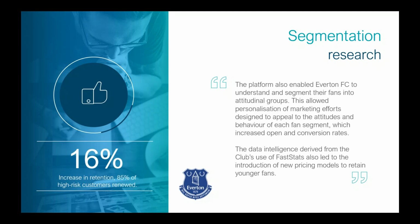So differences were used for handling the marketing treatment, the frequency of communication, and how much effort was put into chasing for renewal of season tickets, depending on the segment that was used. And as you can see, understanding the supporters better, so a targeting and analysis output was the ability to introduce new pricing models to help younger fans as they grow their lifetime commitment to Everton Football Club.